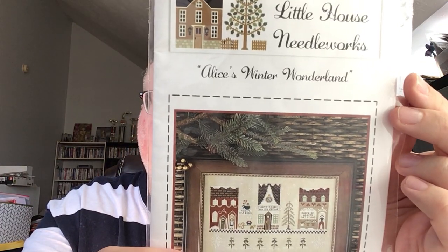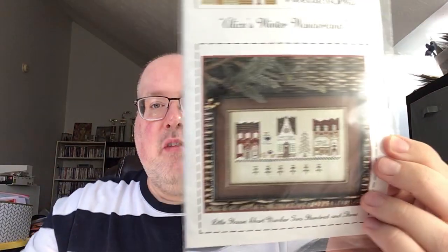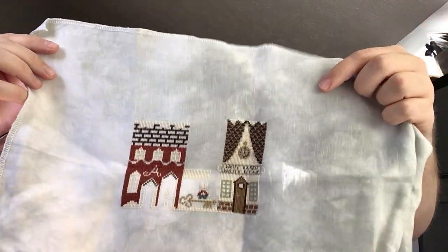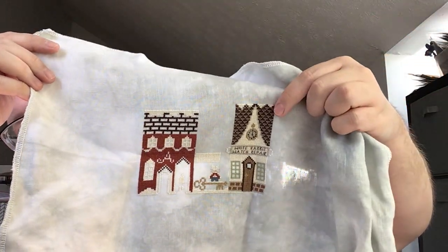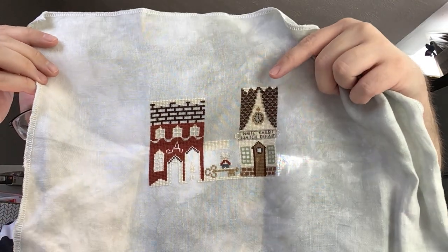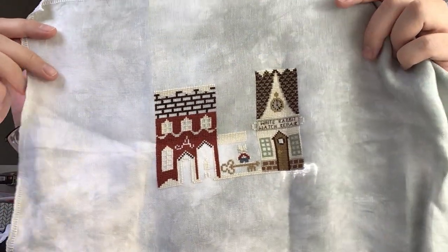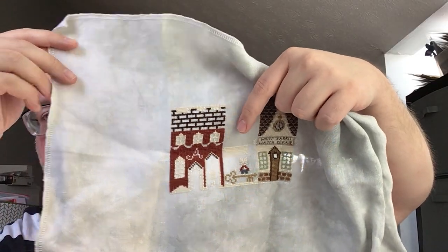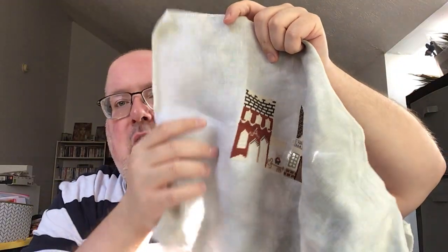The next WIP I did get kind of far on. This was Alice's Winter Wonderland from Little House Needleworks, and I am stitching it in the DMC conversion that's listed on the back. And here's where I am. I don't remember if I had this building finished in my last video, but it's completely finished now. I added the little rabbit, he's my favorite part. And I almost have Alice's tea room finished. I need to backstitch the sign here, and there's a teacup above with flowers in it. And then Alice is standing in the doorway here, and then finish the roof.